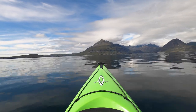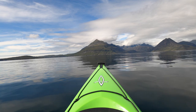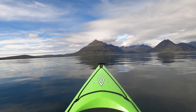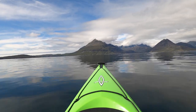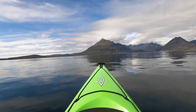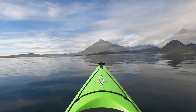Oh, I see them. We were heading for Soay, but they have just spotted a pod of dolphins. They're not going to be showing up on the GoPro yet because they're a good distance away. They're dead ahead, right close to the land. We saw them breaching the water. Now we can see them just in the distance. Definitely a pod of dolphins. Thing is, can we get there in time to get some decent footage of them?